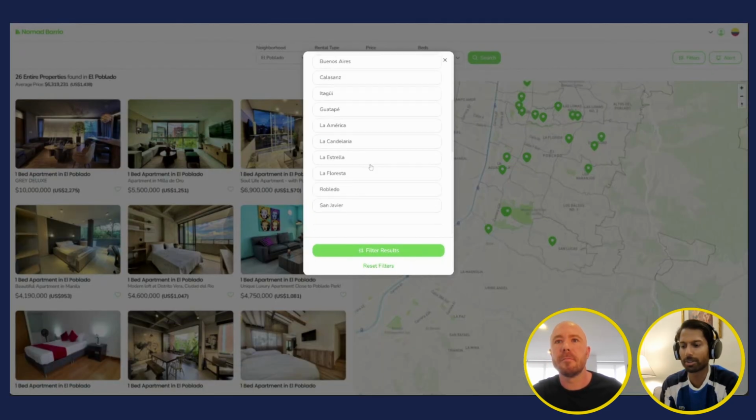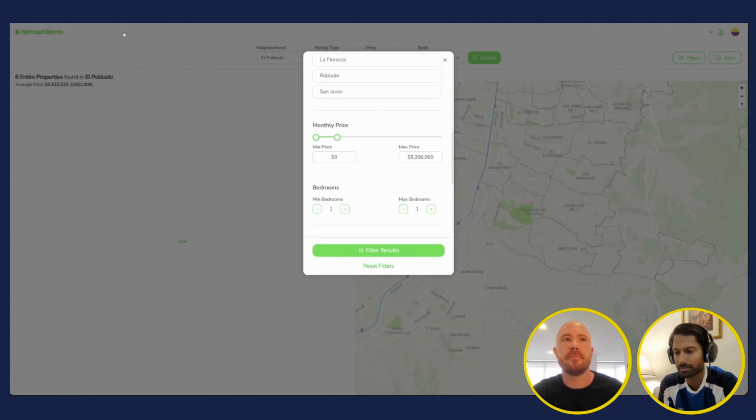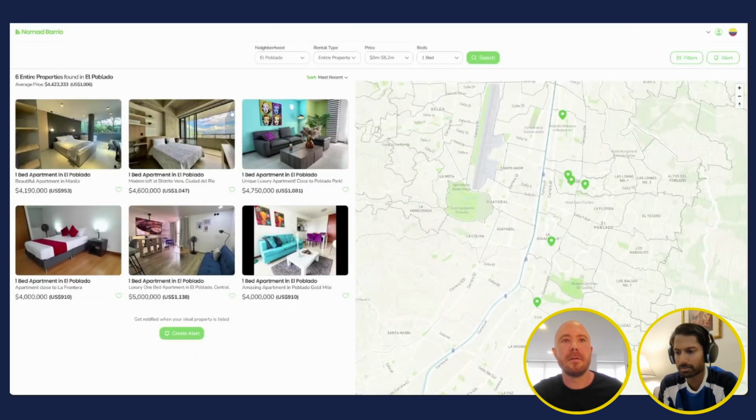Drop the price to under 1,000. I want to see if you have anything available, because everybody knows that it's almost impossible to get a nice place in Poblado for less than 1,000 these days. Okay, so we've got six that are under that. So these are more like the lower end of the range.